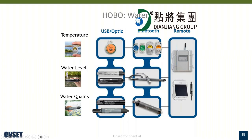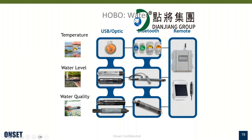So as I mentioned before, I was going to focus on the terrestrial products, but I'll briefly mention some of the water products. Some of the common applications for the water products include monitoring water temperature, water level, and water quality. There are different data offload options for the water products. There are some where you manually offload with a USB system. Others that you offload data with Bluetooth, and then there's some remote monitoring options as well. Some of the common metrics are water level, water temperature and light, dissolved oxygen, pH, and conductivity.